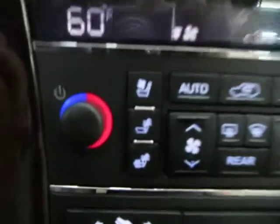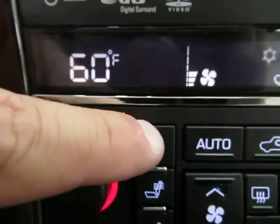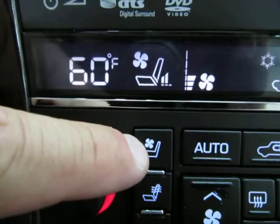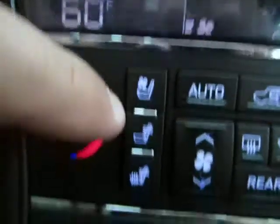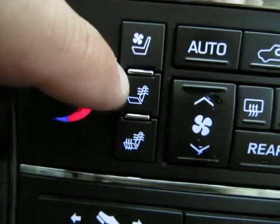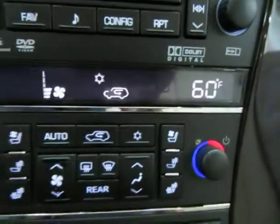Okay, you've got cooled and heated seats. This is going to display right here. I'm going to put the cooled seat option on now. You press it once and it's on high. Press it again, goes to medium. Press it one more time, low, and one more time for off. And then these here are for heated. This one's to heat the backrest only. This is to heat the entire seat. It's going to show you exactly the same way over there. And of course you've got that on the passenger side as well.